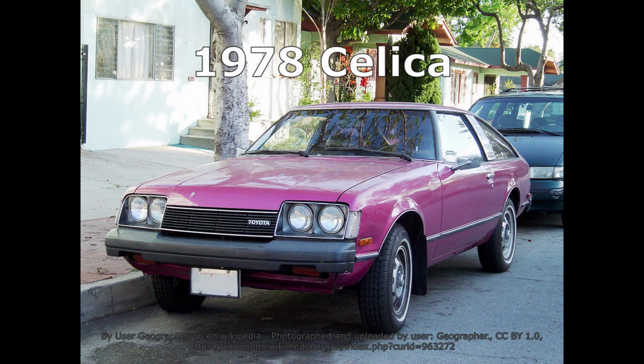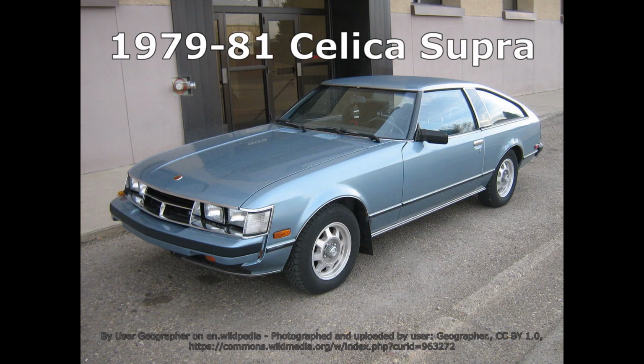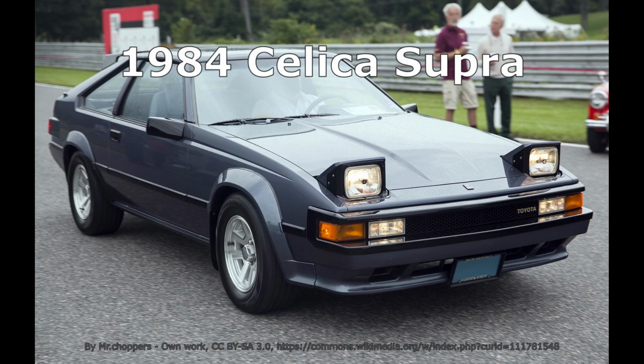To understand this Celica, first we need to go back to the prior generation Celicas. Those are called the A40 and the A60. Those are the ones that were in production from the late 70s through the early 80s. Now, those were both four-cylinder cars, but they actually had a submodel called the Celica Supra. The Celica and the Celica Supra were both rear-wheel drive, but the Supra came with a six-cylinder engine instead of the four-pot that came in the Celica.